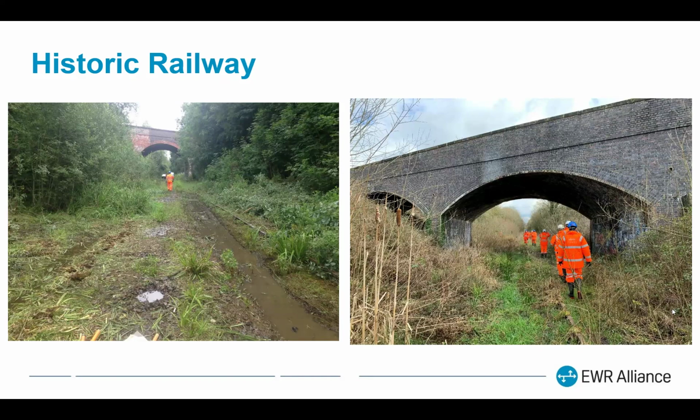Historic construction methods of railway meant that we needed to not only understand the underlying geology, but also the construction material of the embankments and the slope stability of the cuttings and the embankments. Alongside this, we needed to understand how the track bed had been constructed and how we could remediate that or replace it so we could meet modern standards for track stiffness.